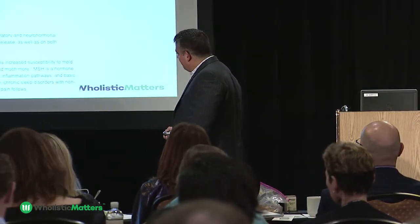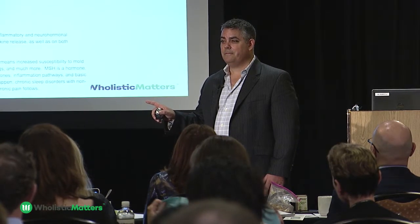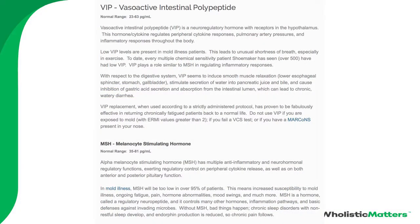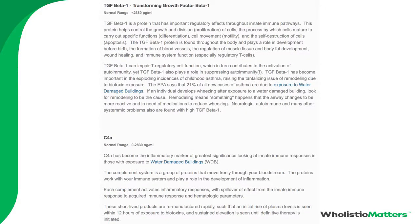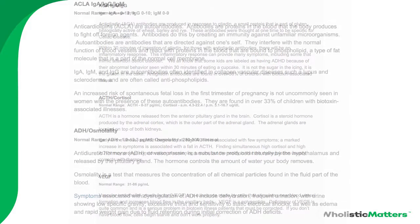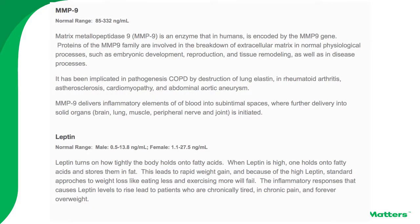So use the 35 to 81. I can actually show you old lab values from patients where they used to say 35 to 81. Old, before the case. So use these ranges, okay? It's not always the stated range on the lab. Sometimes it is the same, but these are the correct ranges that I want you to use. For VIP, for MSH, for TGF-beta 1, for C4A, anti-gliadin antibodies, ACTH and cortisol, VEGF, anti-cardiolipin antibodies, ADH and osmolality, MMP9, and leptin.